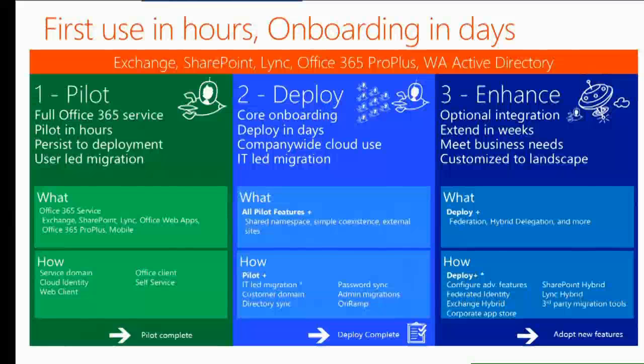company-wide cloud use. We're talking about really production mail, where you're able to do this through connected accounts, and you're not seeing what test mail would look like on the service, but you actually have connected to your on-prem mailbox, and now you're able to see where that is. We do that through shared namespace, simple coexistence, so you'll get to see the GAL, you'll get external sites and so forth with SharePoint and others, and how we do that.